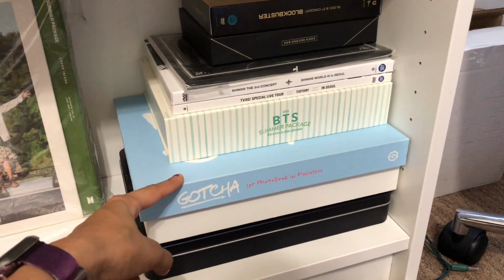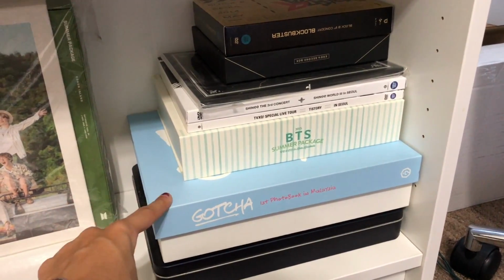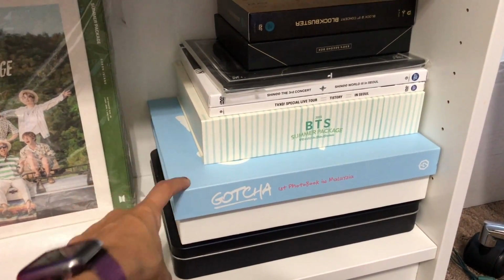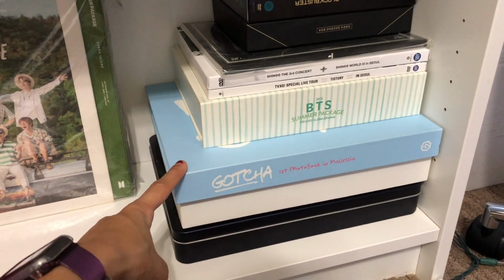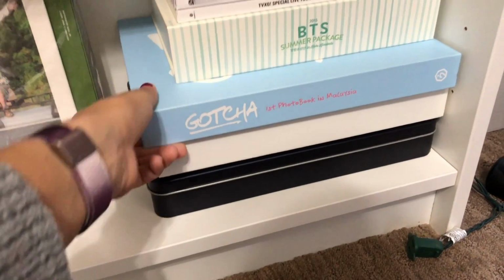This is Got7's first photo book in Malaysia. It's very special to me. This was one of my first photo books, along with the big EXO photo book that I'm also going to be showing. And then this, I think this is, I'm not going to move that.